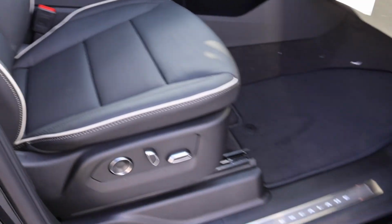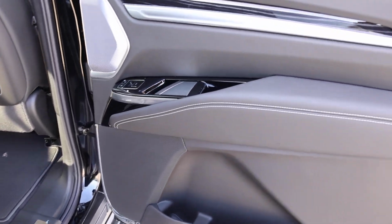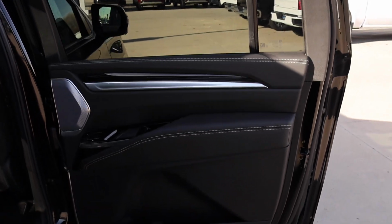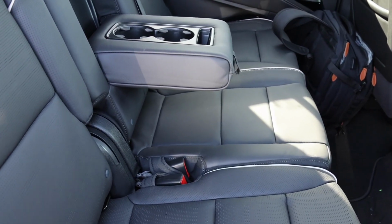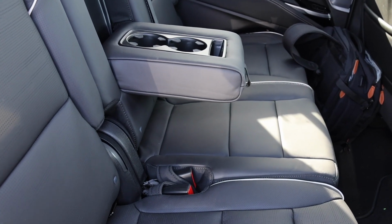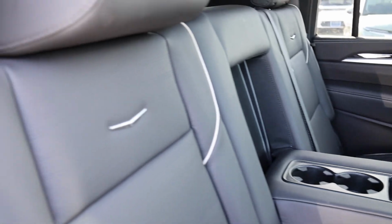Now when you go to close the door, these doors are so heavy. You have the soft close for front and rear. And all this is hard plastic. Now this one is an 8-passenger. So I'm happy I had a chance to see one of these. Normally people get these without that bench. They want to get the captain's chairs. Looks better, easier to get to the third row seat.